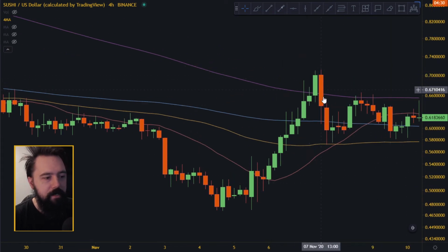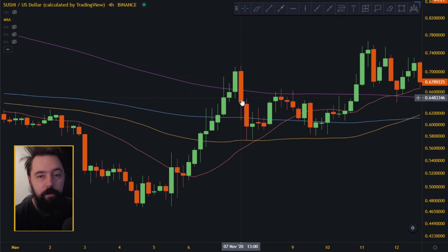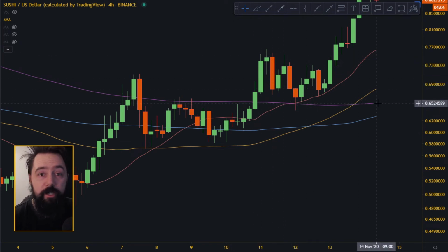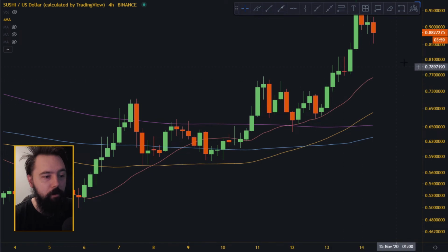This here is a bearish engulfing candle. It tried to break the 200 moving average, couldn't, got rejected hard, and then it tried to break it a second time, couldn't, and the third time it tried to break it, it actually broke it. Once it broke the 200 moving average the third time, the 200 moving average being the purple one, it tested the 200 moving average and continued climbing on the 20 moving average up here.